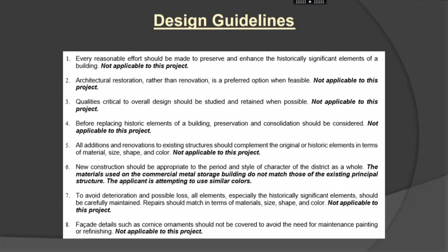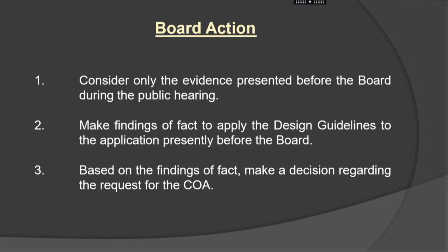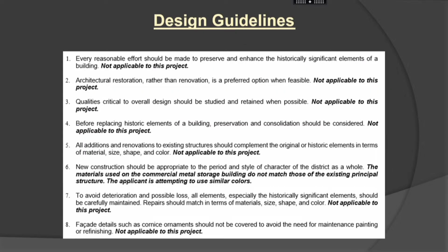The materials used on this commercial building don't match those of the existing principal structure, but the applicant is attempting to mitigate that by using similar colors to the existing building. And again, it will be in the very far back corner, and without looking directly up through the lot, it's really not visible from South Dargan Street. And it could be further buffered by adding some plantings along that brick fence or along the edge of the parking lot. So the applicant was not able to be here today, but that concludes staff's report.